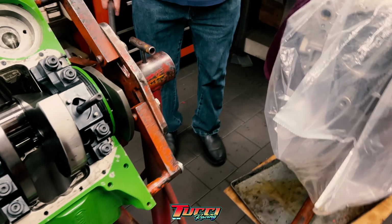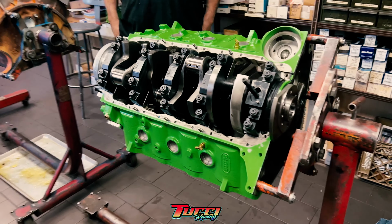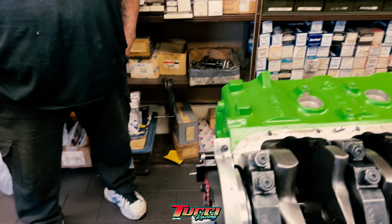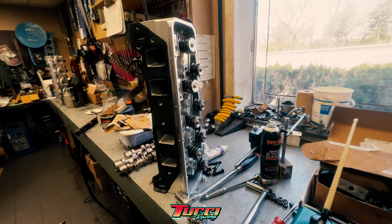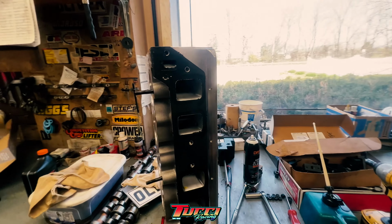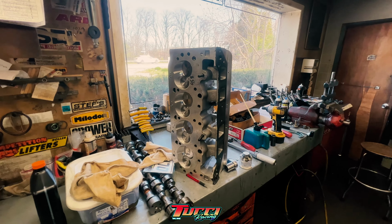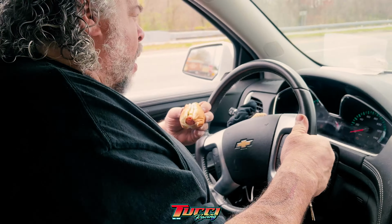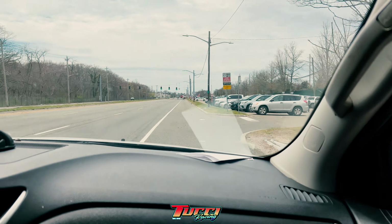Kind of scary looking. Yeah. And those are the cylinder heads there, right? Yeah, they're done. So those, the engine probably would have had the heads on it right now if it weren't for these rings. Nothing like a hot dog out of a raggedy old RV. Now we're gonna see our buddies.